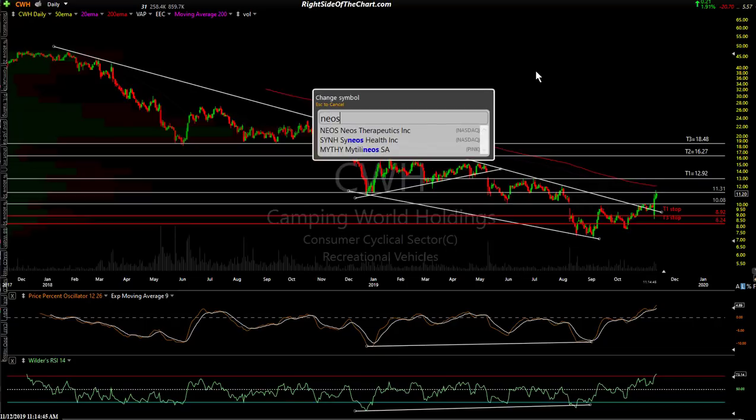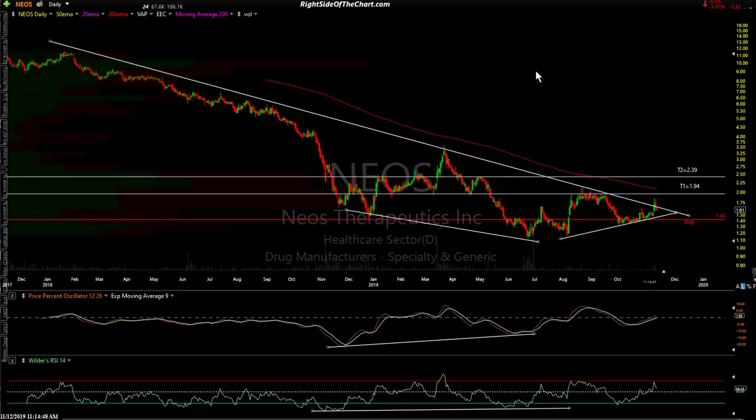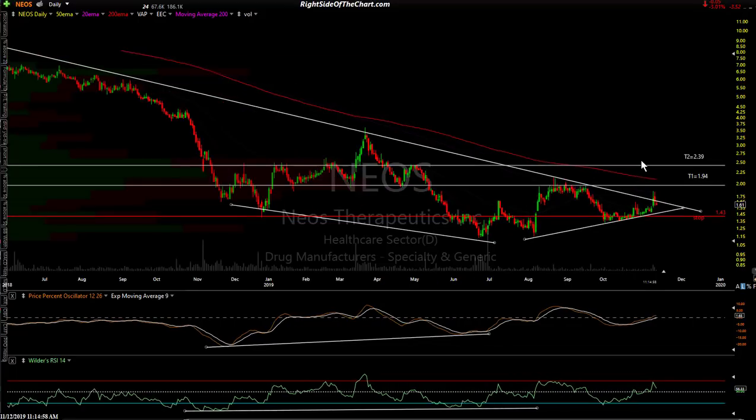NEOS. Let's talk about a few. This one, did we trigger? Yes, I believe we did. I have one that's a setup. I'm trying to recall which one. Oh, it was PBYI. I'll get to that in a second. Okay, so here's an example of a failed breakout.